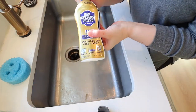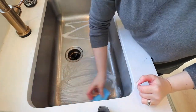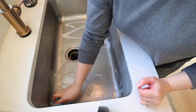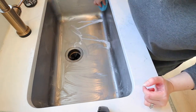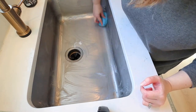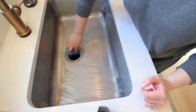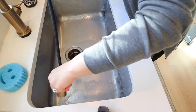I use Barkeeper's Friend on my kitchen sink, so I will just squirt it all over and use one of those Scrub Daddy sponges. I love those. They get the job done really well. I will also do this about once a week, more if it needs it, but I will just scrub this up really good and then I will turn on the sprayer on my water and get it all clean.